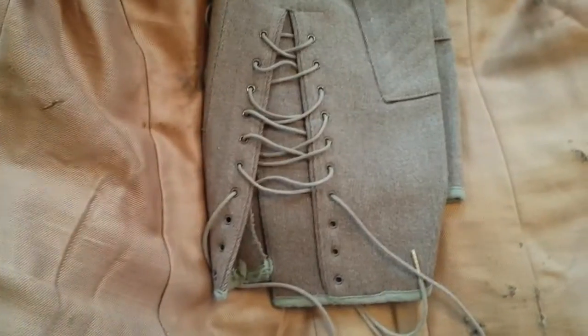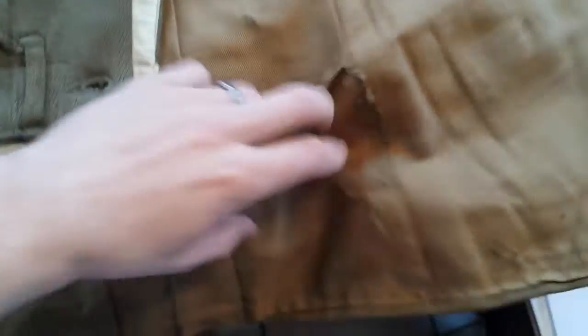Unfortunately, no other patches or anything. No collar disc or anything. It does have the pants, which is a bonus. Got the leg stitchings going up there and everything. It does have some rips and tears here on the inside, but overall, I'm really pleased to have gotten this.